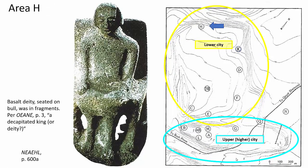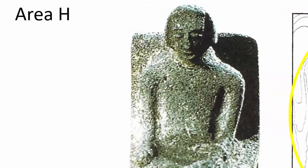Also found in Sector H was this basalt figure. The archaeologists propose it's either a decapitated king or deity. My vote, given that it's in a temple precinct, is that it was probably a deity. When they found it, it was in fragments. If you look closely, it appears that there is a crack just at the upper chest or the lower neck area. I believe we're seeing a reassembled seam there.